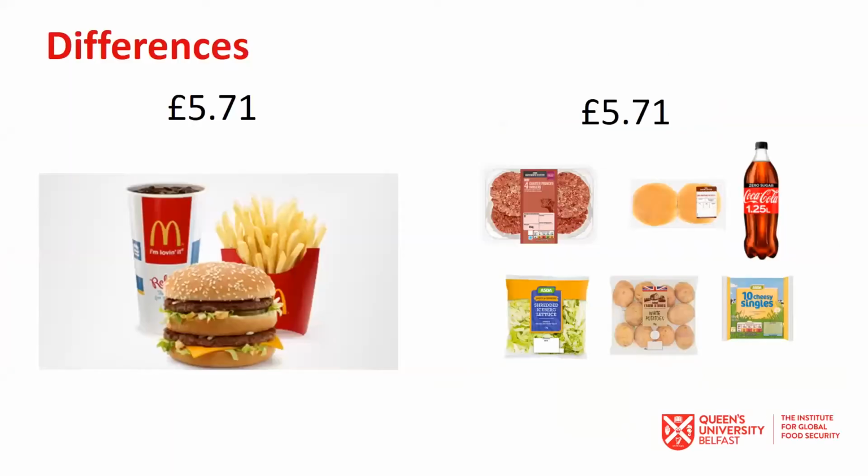But just as an example for this, a Big Mac meal with chips and a Coke, in I think a Belfast McDonald's, was £5.71. And you can debate after how cheap or dear that is, relatively. But if you look, and I think I used Asda, but again, I'm not inclined to any brands in particular, I just went for that one. Can you make the same meal for that price?